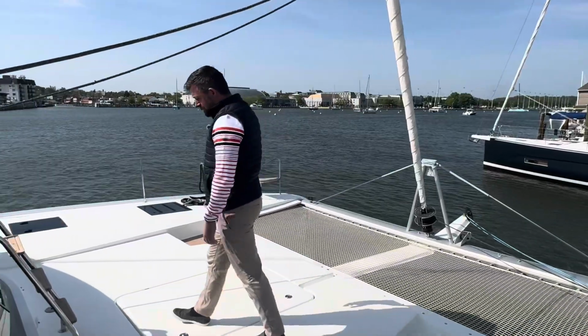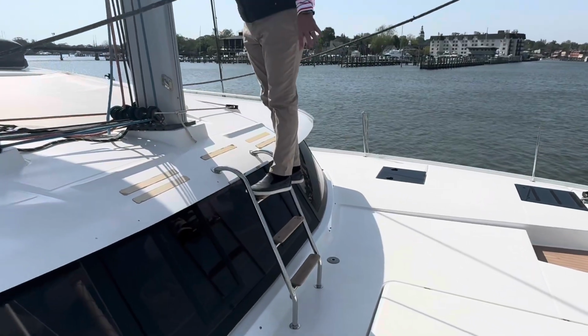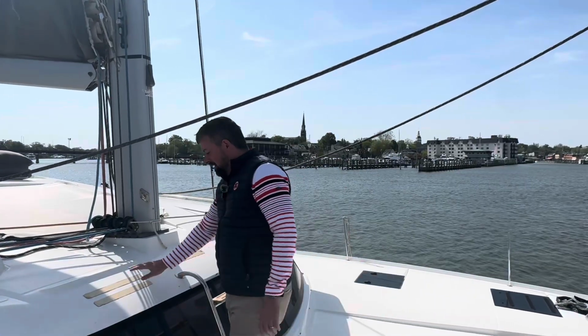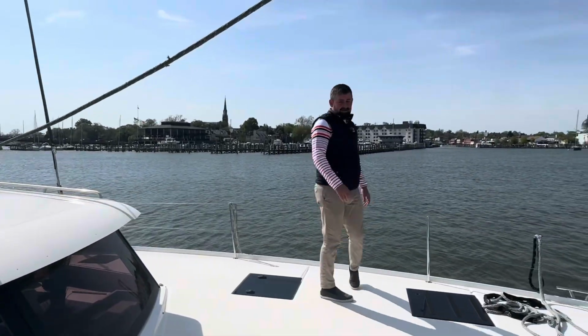We did custom steps here. This is not standard. This is just so you can access the sails from the foredeck if needed. It's a nice little touch. You know, yeah, you could climb up here, but this is just a little easier. Forepeak storage, of course, and there we are.